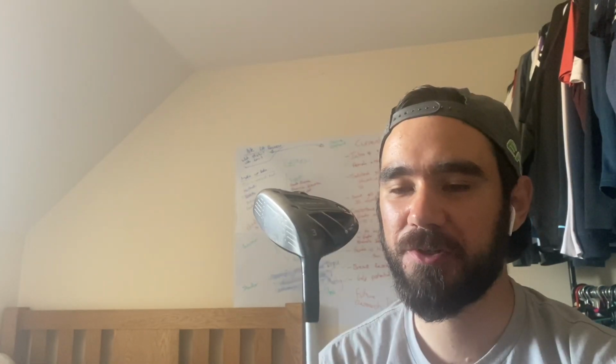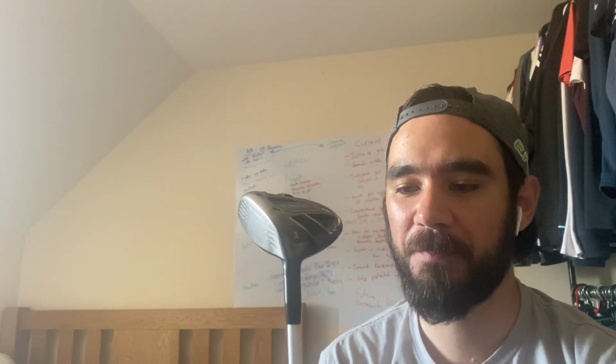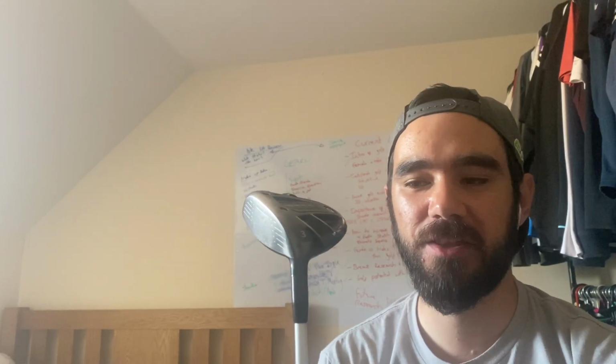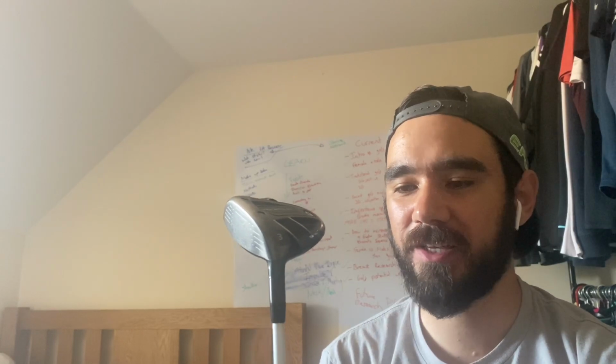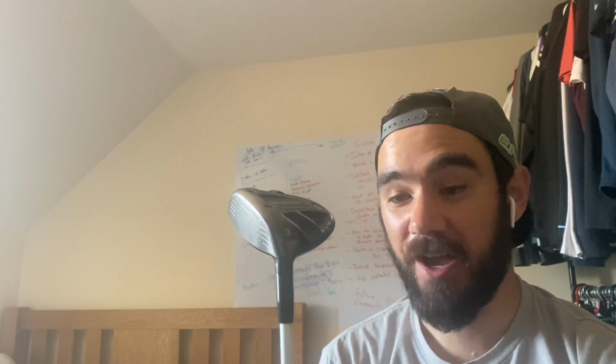We're on to the 3-wood. This has long been considered my go-to club. Recently, I thought about changing because there's a couple of other things on the market at the minute that I'm really interested in. But everyone around me said, don't get rid of it. It's a go-to club. If it ain't broke, don't fix it. And I hear you. So it's here to stay for a little while.